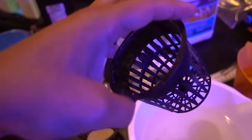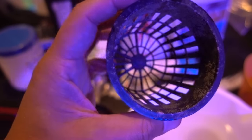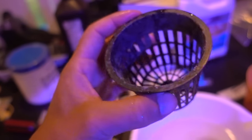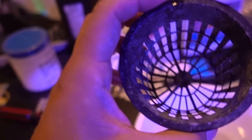Just like last time, my favorite tool in terms of mounting leather frags these days are these really cheap net pots. These are 3-inch net pots. I will have a link in the video description below. This is like 15 bucks for 20 or something like that. Ridiculous. Really cheap.